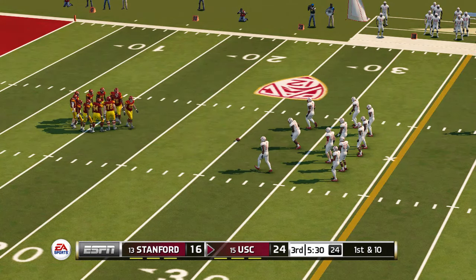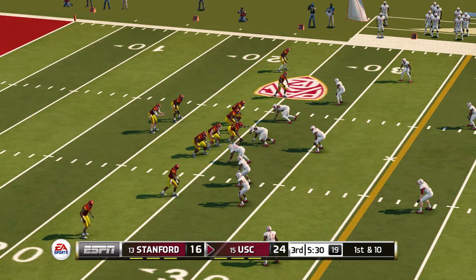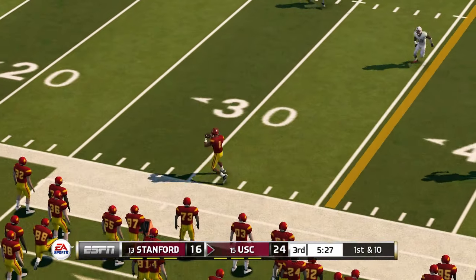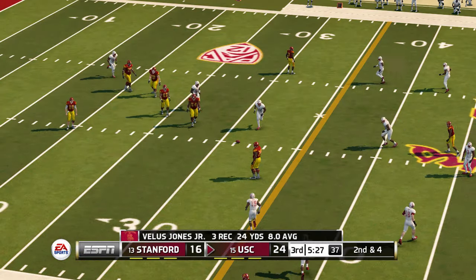Let's see if this drive has a more positive conclusion than their last, which ended with a punt. USC holds an 8-point advantage. He's out of bounds around the 31-yard line, gaining 6 on the play.